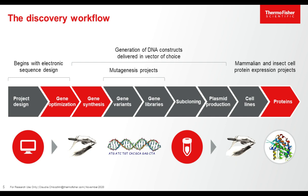In all these approaches, you can start and design proteins from scratch. And all you need is an electronic sequence. So you can have access to this entire workflow, just starting with an amino acid sequence or a DNA sequence. And what comes next is that the sequence is optimized.